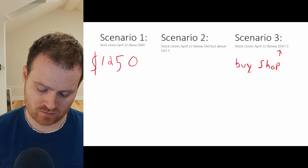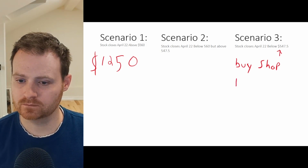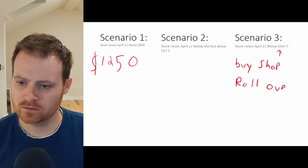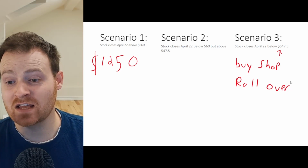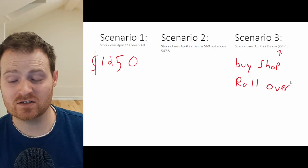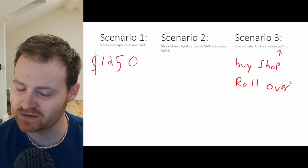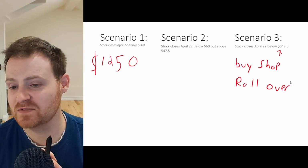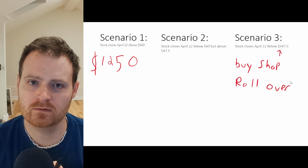Alternatively, what you can do is roll over. And that's basically extending the contract. You can change these numbers around. You can do basically anything, right, for the right price. But usually what I do is I keep the exact same strike price. I roll it over to a next month.